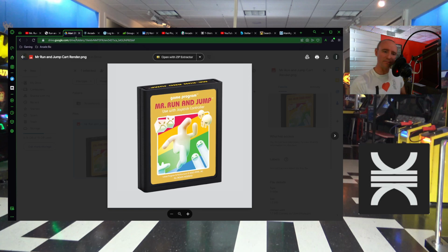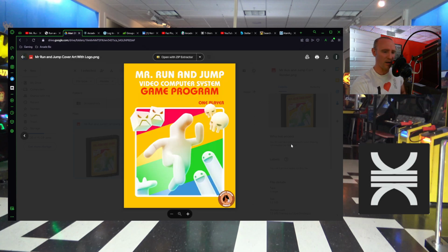We don't really have any footage of this from the 2600 version yet, but in the press release sent to this Google Drive link where they show this cartridge here and the box art there. And so this is the first cartridge release for the Atari 2600 since Secret Quest was released way back in 1990. And this is done through Atari's Atari XP program.